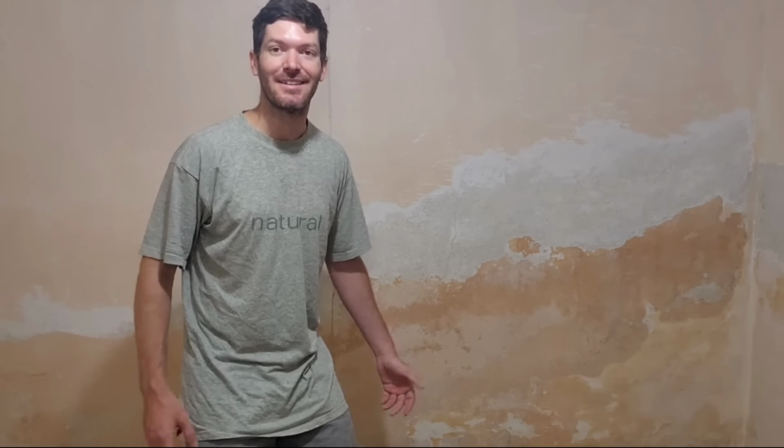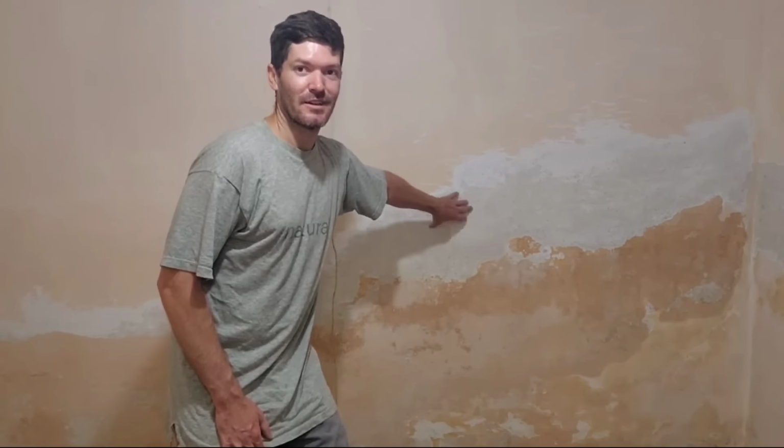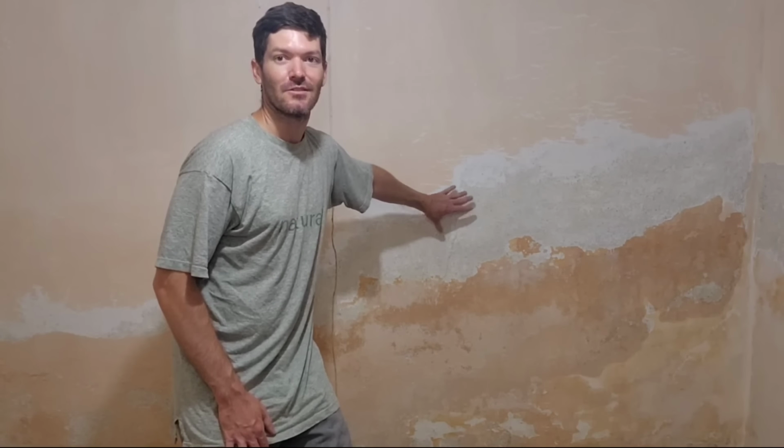So all the plaster seems in good shape, and pretty much all the paint is good too. It didn't come off, so I'll just use the leftover whitewash from the other room and put an initial layer where there's just bare plaster, so it'll be kind of more even with the other layers of paint.